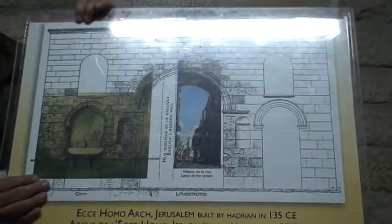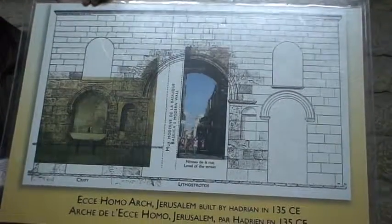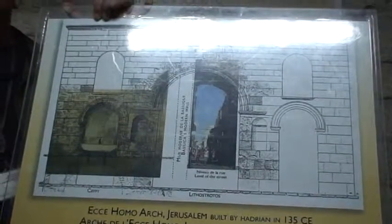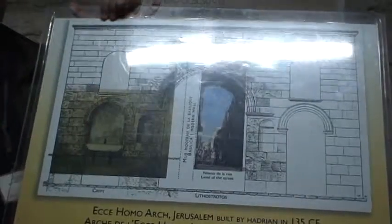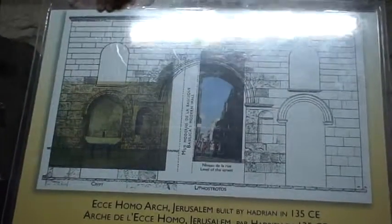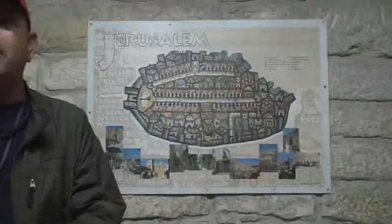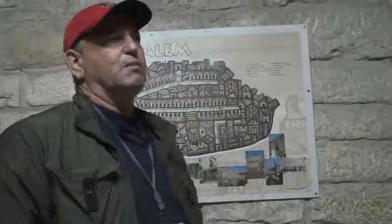Now you realize what is the half arch we saw outside. The rest of it is hidden by buildings built on top. So the tile roof is not part of it, but this is part of it. Got it? They called it the Ecce Homo Arch, saying that this is where Pontius Pilate was standing when he was showing Jesus, saying, "Is this the man that you demanded?" We all know it is not. We all know this arch was built way later.